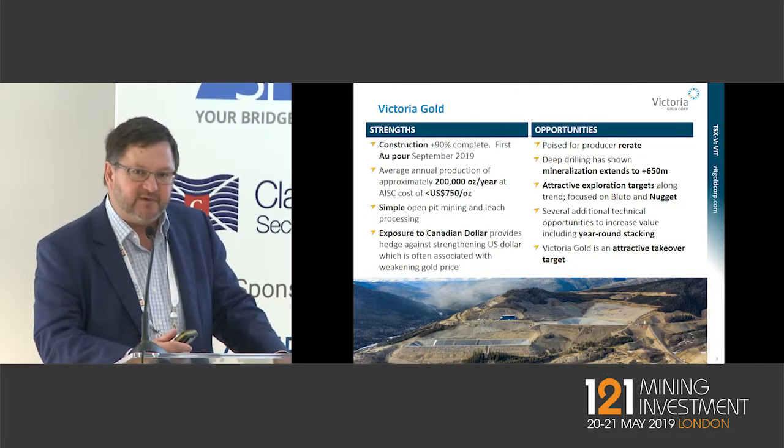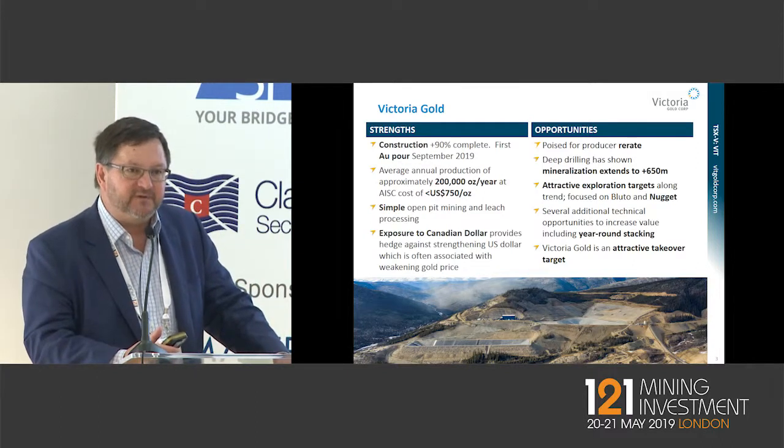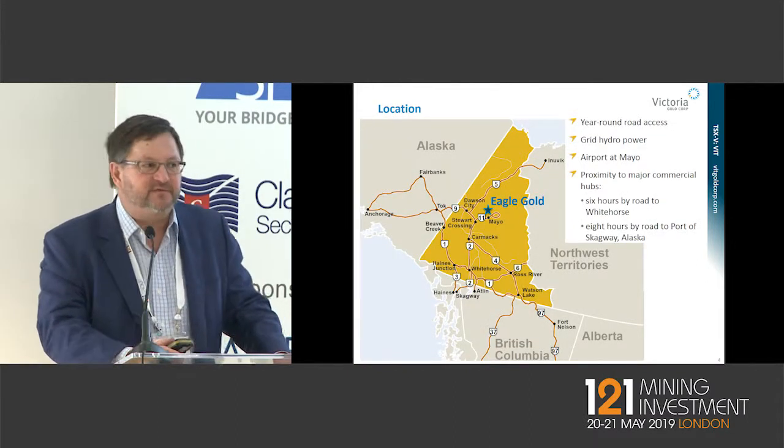So at $1,250 gold, that's a $500 per ounce margin. This little company will be cash flowing $100 million per year. There's where we're located, right in the center of the Yukon.